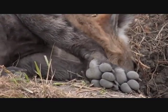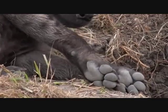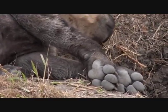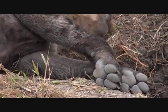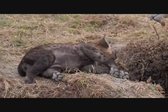With the hyenas, you can see they've only got two lobes on their back pad and very bean-shaped toes that we always talk about, but now you can actually see them, which I thought was quite nice. So there we go. You can see the four toes and the padding at the back, and then the claws, which is quite nice. It's a very cute scene.